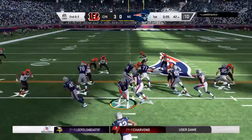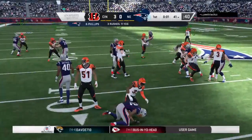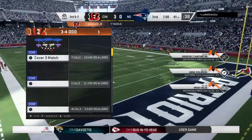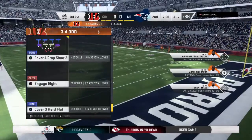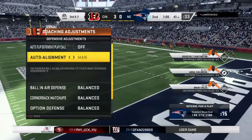Squeeze. Let's go. They'll try the left side. It's Phillips. Looking for a cutback lane, but nothing there as he's met at the line of scrimmage. He got maybe a half yard at most, but officially they'll be left with a 3rd and 2.